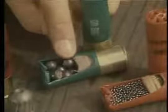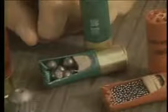This is the double-O buck round, which fires 9 .32 caliber pellets, a very effective man stopper. This is the 12 gauge shotgun slug. The slug itself weighs either 1 ounce or 1 ounce and a quarter. It'll do tremendous damage to man or animal.